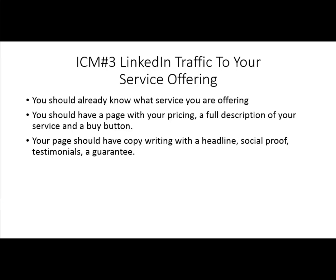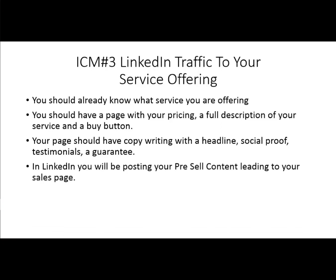Now, these are the minimums you should have along with those other things, your pricing, full description of your service, and the buy button. You have these things, you have enough for somebody to come to your page and make a decision about whether or not they're going to buy your services. But now there are some other things you're going to need to do in order to make LinkedIn work for you. You will be posting pre-sale content that's going to lead to this page. Just like the other pre-sale content we did on our blogger blog, you are going to do pre-sale content talking about the problems that people are having.